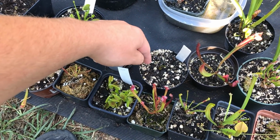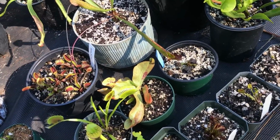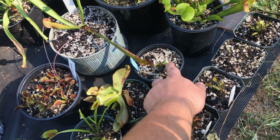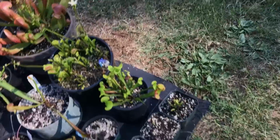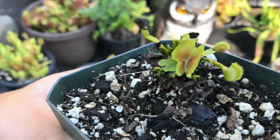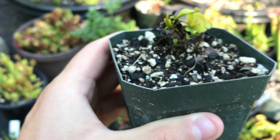The gravel really hurt this one. Same thing with my Bristletooth. Where's the Bristletooth at? I lost it. Oh, yeah, it's right here. It's starting to grow, but not a lot. And the B52, at least the Razorback's recovering. It's tiny, but it's alive. Also has this weird mutation in one of the traps. That's pretty neat right there. So yeah, Razorback, not much.